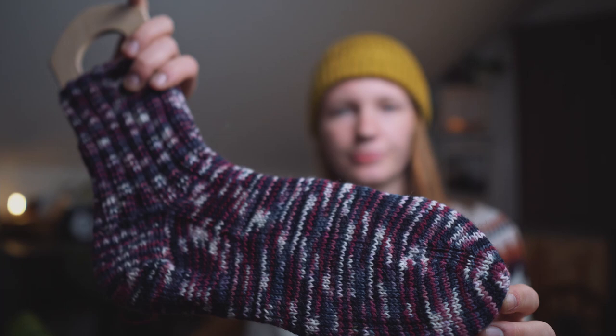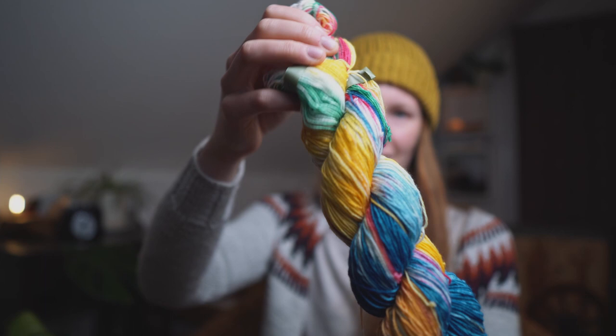I did try to make it so that there would be kind of a fade going from one color to another, and not like in these socks where it's more speckled and just all the colors at once. So I was trying to do a bit more going from one color to another, but I don't know if it's gonna work out. But I'm really excited about this one. I think this is the one I'm most excited about, just because there's so many colors in it.